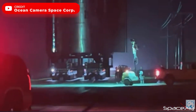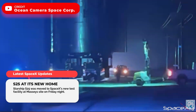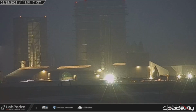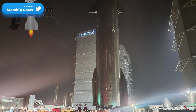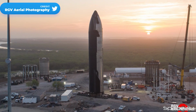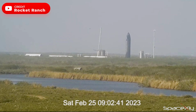On Friday night, Starship S-25, after making a pit stop at the production site, was moved to its new shelter at Massey's test site. We all know the high bay and mega bay are a little overcrowded at the moment. SpaceX didn't want to keep the rocket in front of the high bay for long, so they decided to move it further up to the new SpaceX test site. S-25 is expected to be here at least until the launch of the orbital test flight.